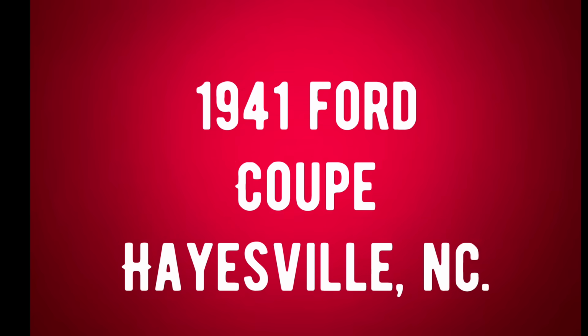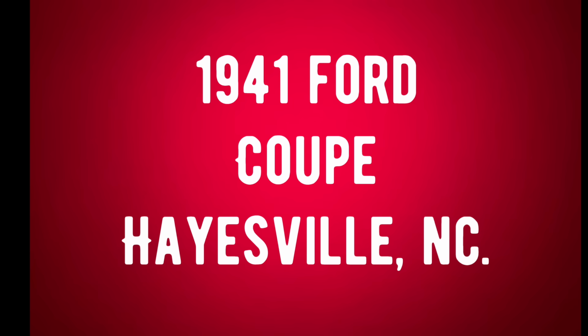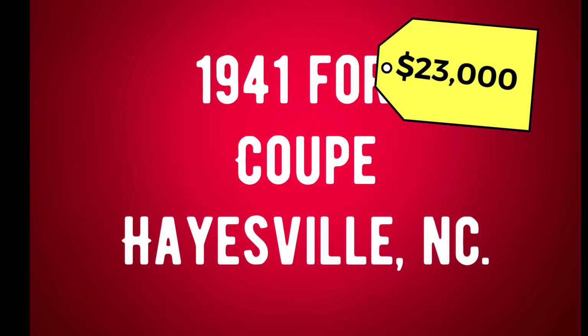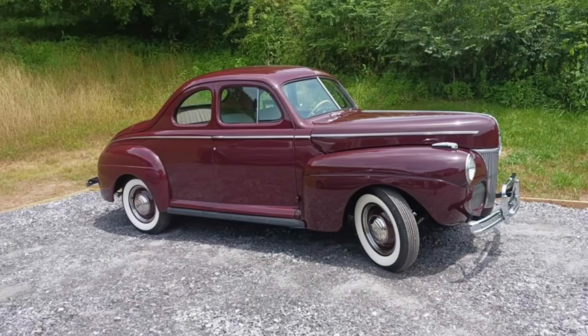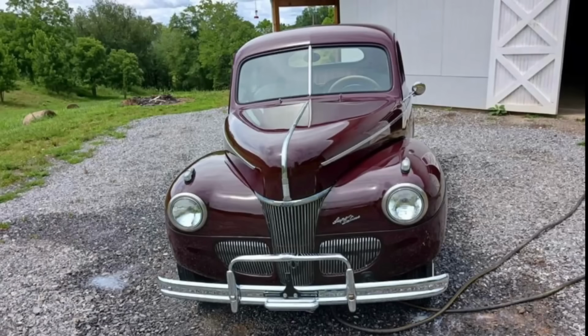Let's get into these beautiful cars with number 1. 1941 Ford Coupe, listed in Hayesville, North Carolina for $23,000. An absolutely beautiful, super clean 1941 Ford Coupe that looks like it just rolled off the showroom floor. No expense was spared to bring this nice car back to its full original glory. Must see to appreciate. Only driven 33,000 miles on the restored original engine and manual transmission.